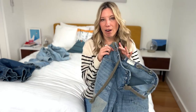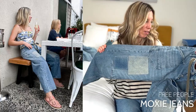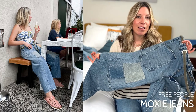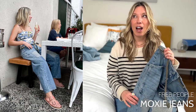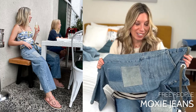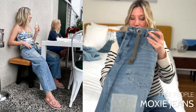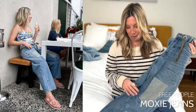So next up are patched jeans. And I bought these last summer. These are the Free People Moxie jeans, and I love them. They look so good with everything. Well, if I'm being honest here, I really just wear them with Birkenstocks, and honestly, that's enough. They look amazing with Birkenstocks and little tank tops, and they were probably one of my most worn pairs of jeans all summer, and I feel like they kind of spoof the denim-on-denim look.